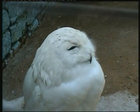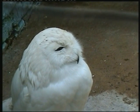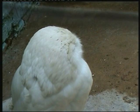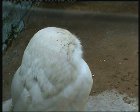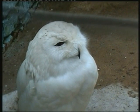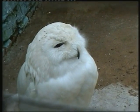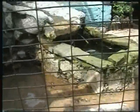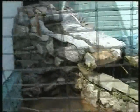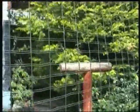This is a snowy owl, aren't you? Are you snowy? Is that what your name is? He's in a little area, I'll go away. Oh, he's looking a bit better now. Can never seem to get him face on, can you? But he's in a nice little enclosure. Got a nice little waterfall. And he's got some fir trees to go in. No, it's not bad.